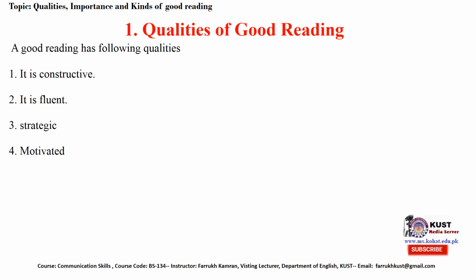So before talking about qualities of good reading, first of all I will tell you what is reading. Reading is one of the most important skills among the four skills of communication. It is a conscious and deliberate process. We can become good readers by practice. In our professional life, we have to deal with material like memos, pamphlets, manuals, journals, reports, and books. We can know about these things if we have the art of reading.